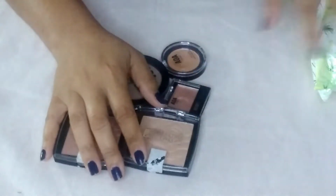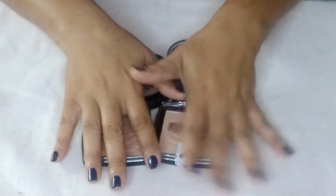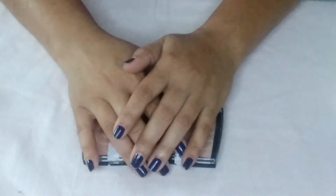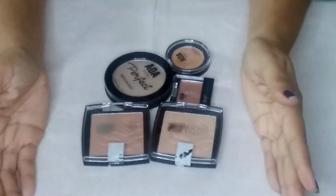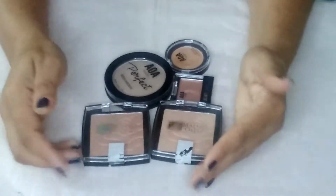So once again, here on my hands, I have everything set up the way that I did the blush collection. So hopefully everything is looking good. I'm going to start off with the highlighters that I got from Shop Miss A. Then I have a couple over here from Juvia's Place, and then we'll just go from there.